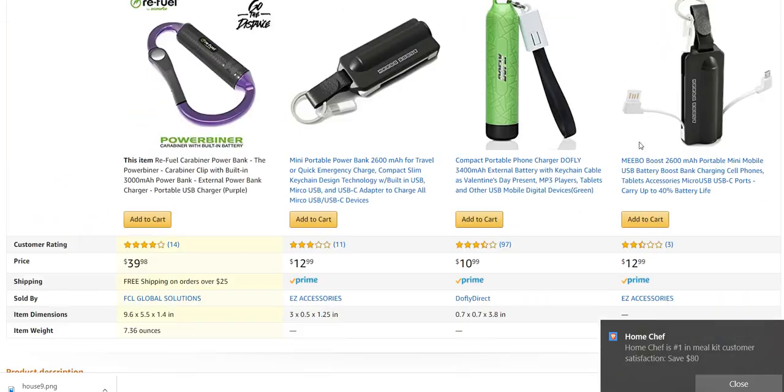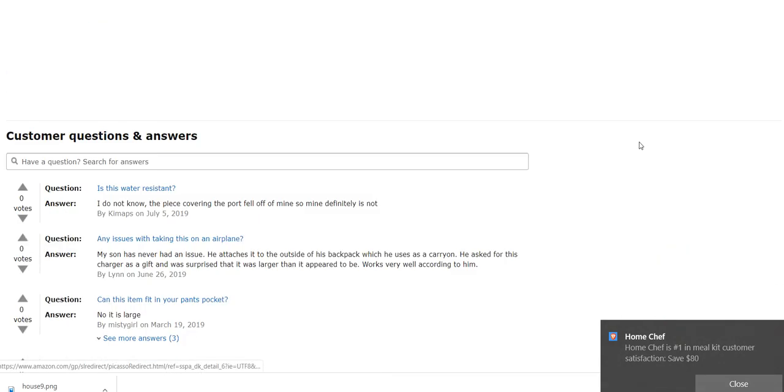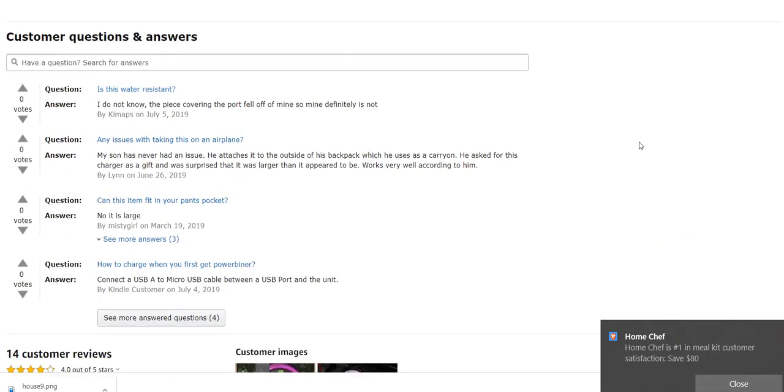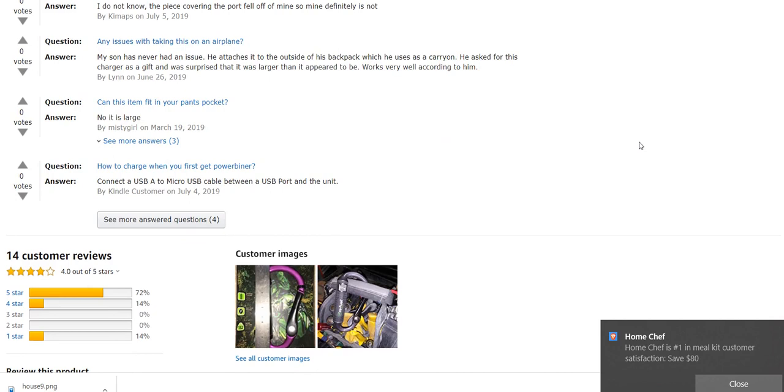Let's take a look at some of the questions and or reviews. Is it water resistant? I don't know. Any issues taking this on the plane? No issues. Can it fit in a pants pocket? No, it's large, so it seems like they had to make this thing pretty big to actually hold all that juice.